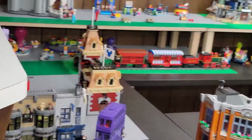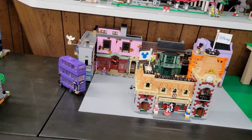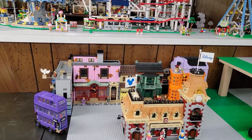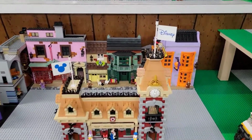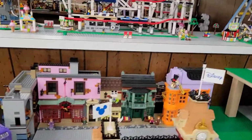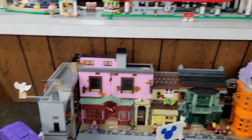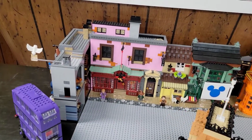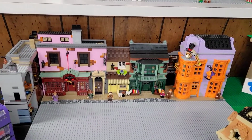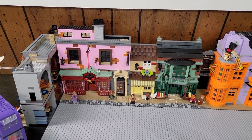I'm not sure. Okay, here we go. I had to climb under the tables. But here we go, Diagon Alley against the edge of the bar here. I'm not sure if this is where it was when you guys last saw it, and if it was all lined up. And I've turned one of the buildings 90 degrees. Not sure if that's how it's going to stay or if it's going to get changed. I do like it here.